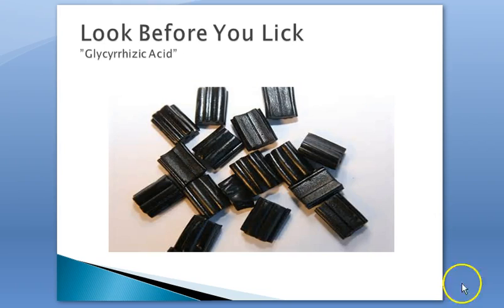So that's why I have it here at the top. I spelled it out for you so you'll be able to look that up or Google it or something like that if you want to see what that means. But this acid can make your body retain salt and lose potassium, leading to higher blood pressure.